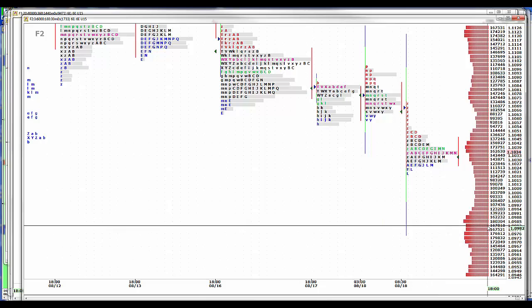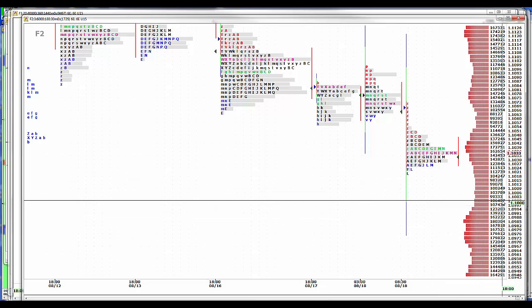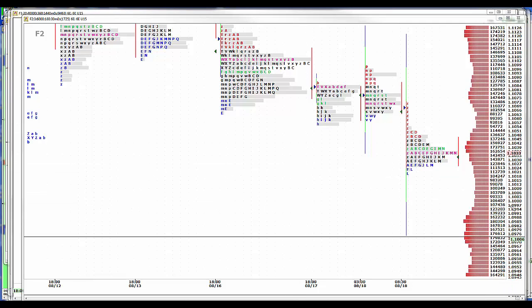And this is what the day session looks like. Definitely be looking for a place to sell it. The low volume numbers at 110 even. We're at 33, so we'll put buy 1, 110 even plus or minus, buy 2, 975, maybe a little lower, maybe 960. On the sell side, 1050 plus or minus, and then 1075.